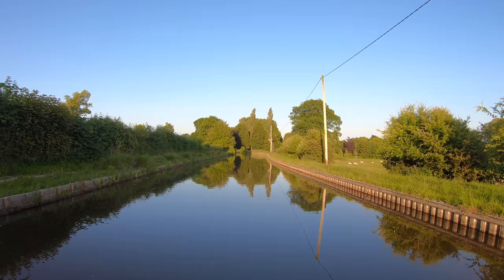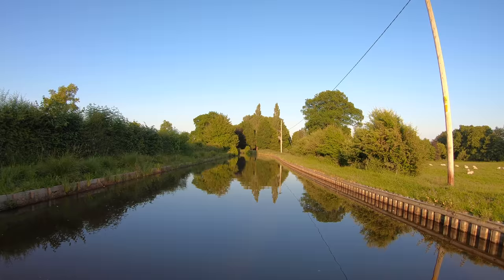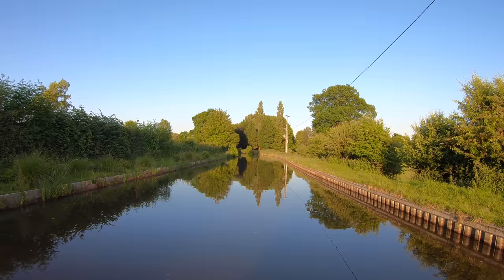But just look at how perfectly still everything is. Look at the reflections that we've got going on in the canal water itself there. It's this experience of boating, of being stood on the tiller, travelling at 3 miles an hour or slower, and you're just there in the middle of all this, nothing but nature around.